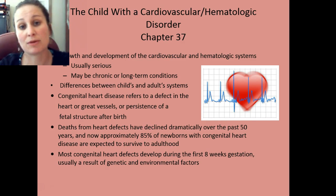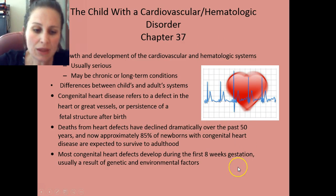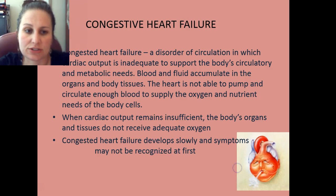A lot of times we can pick them up on ultrasound. We already know that they have a problem. We'll send them out to a larger hospital where they can actually do the surgery that day on a newborn infant. It's pretty miraculous, actually. Most of these congenital heart defects develop during the first 8 weeks of gestation. They're usually a result of genetic and environmental factors.